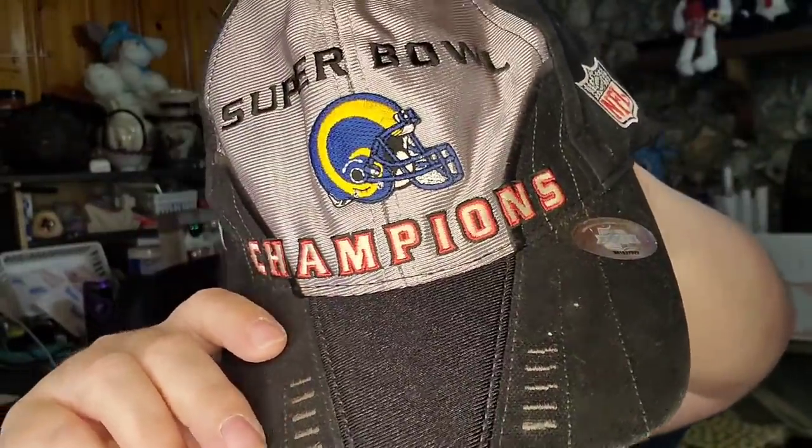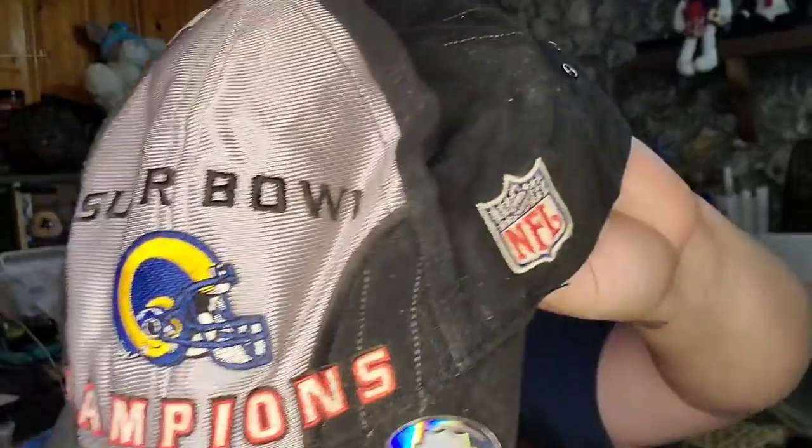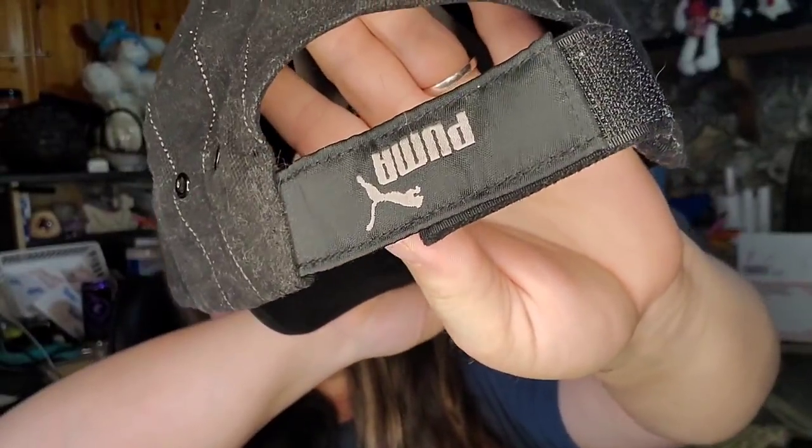Up next, this is a Super Bowl champions St. Louis Rams hat, and this is by Puma. And this one I got for $1. It sold for $7.64 plus shipping. Buyer's $13.41 all in. My hats typically sell a little bit faster. This one I've had over a year. So there's a lot of stuff that's been sitting that's going out today. So I'm happy about that.